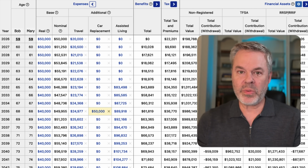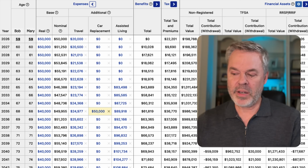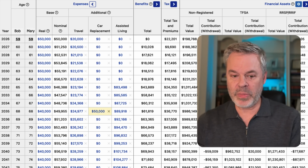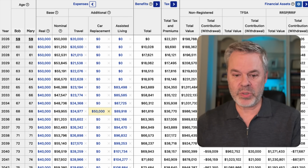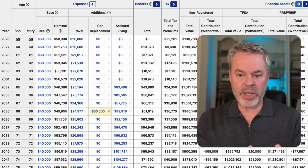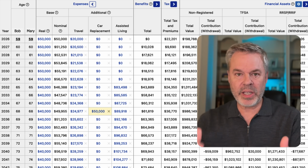And then also they had very specific ideas about when to take CPP, and we have a long conversation about when that might be, why they're choosing certain ages. But let me take you left to right so I can familiarize you with the categories, and then I'm going to take you into the withdrawal strategy.